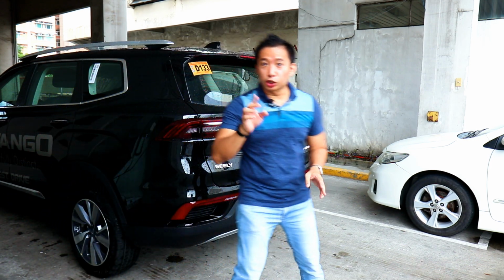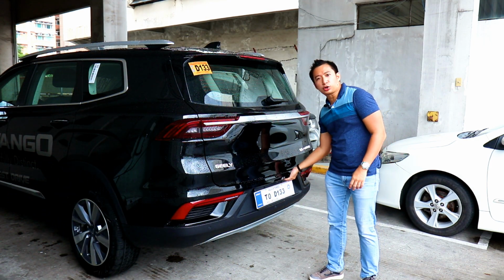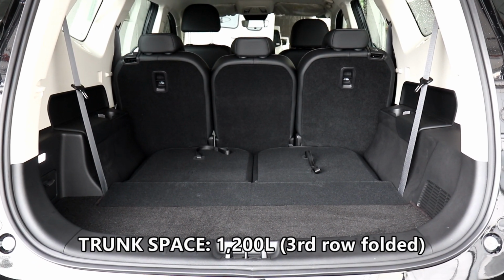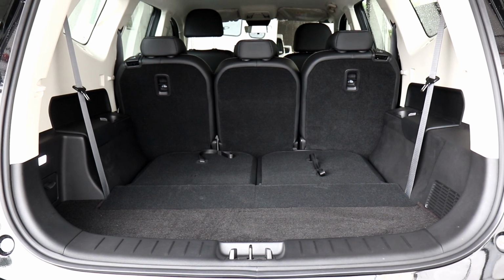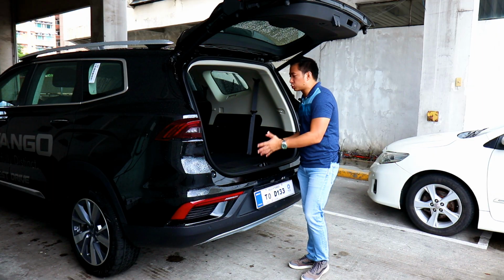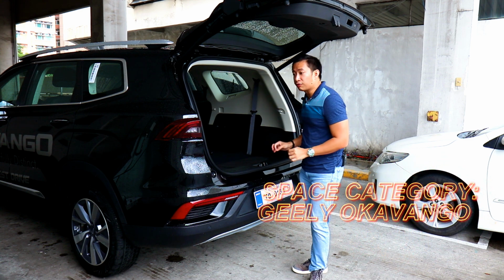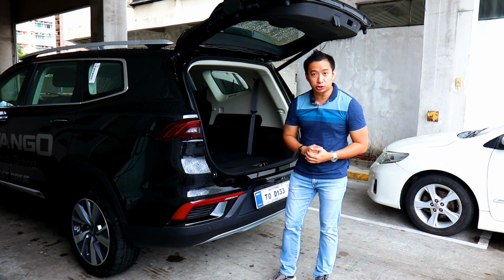The trunk space is also pretty awesome. With the third row folded, you get 1,200 liters of trunk capacity, which is pretty cavernous. So with this awesome trunk capacity and its versatile seating arrangement, the Geely Okavango takes the win for the usable space category.